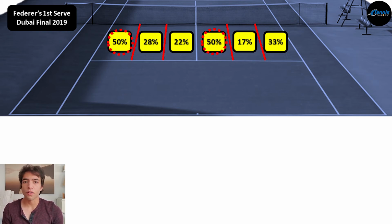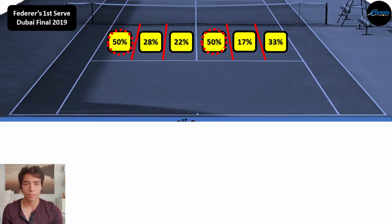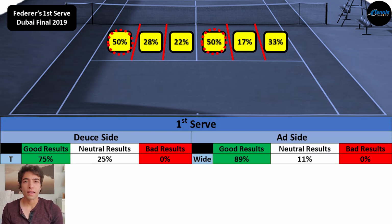So, we have talked about Federer's return and his tactics during rallies. To finish this video, let's talk about Federer's serve. Usually, big servers like Federer or Tsitsipas like to keep an even distribution between the wide serve and the T serve to keep their opponents guessing. However, during this final, Federer leaned towards the T serve on the deuce side and the wide serve on the ad side, probably because he wanted to aim Tsitsipas' backhand. As we can see, the results of choosing this placement gave Federer amazing results.